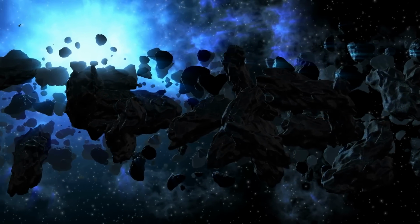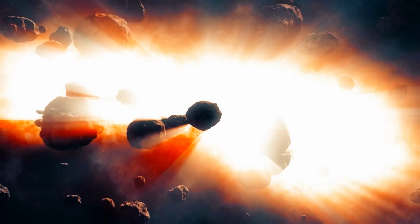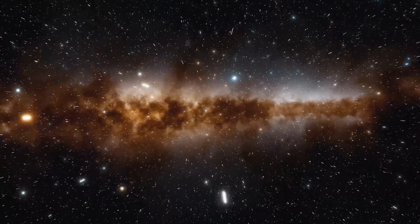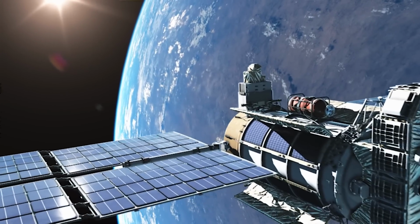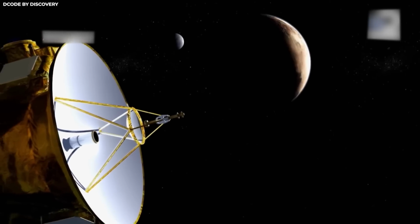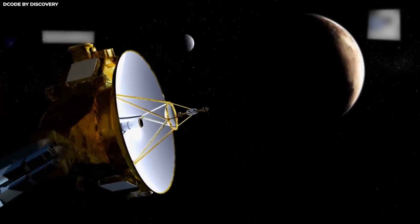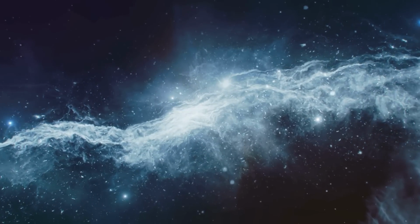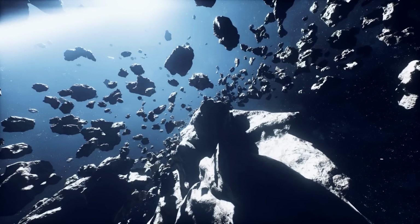Exploring the Kuiper Belt presents a unique set of challenges. The primary obstacle is the vast distance from Earth. This distance makes travel to the Kuiper Belt time-consuming and limits the amount of data that can be transmitted back to Earth. Spacecraft like New Horizons, which visited Pluto and Arrokoth, have provided valuable data, but these missions are complex, expensive, and few in number.